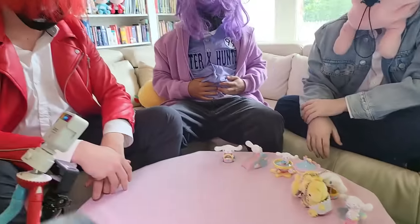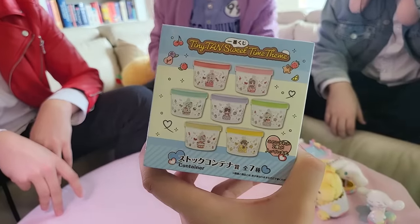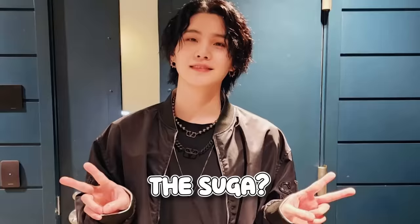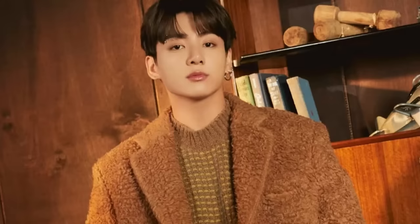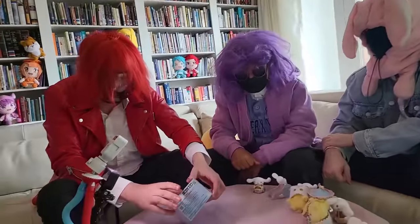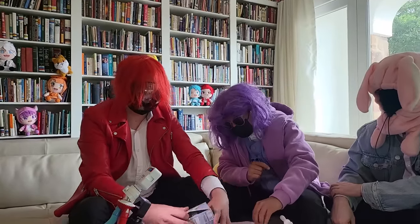All right. Open. Okay, we have a special one. We have one of these, okay? So this is our little BTS-like little containers. So little tiny. Let me open it. I want the Suga. Why do you say it like the Suga? Because he's the best member. I want Jungkook. Come on. Yeah, I want Jimin. Good, good choice. Here we go. All right. Jimin, Jungkook, and Suga. Okay. Tiny Tan, Sweet Time Thief. Come on. I kind of want Jimin. Suga.